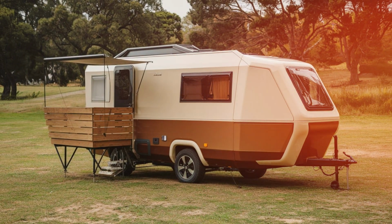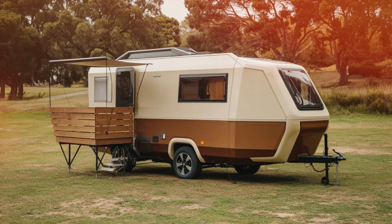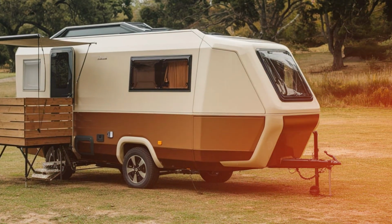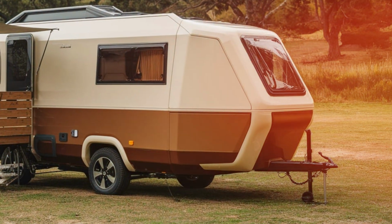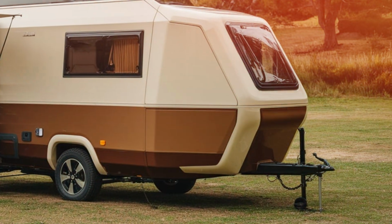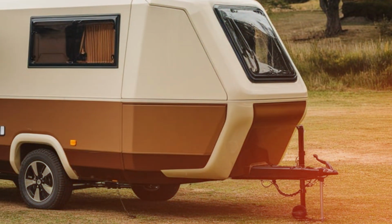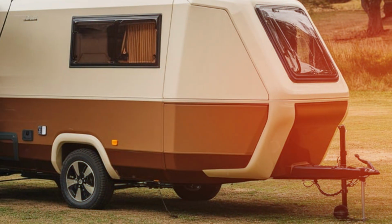Once you step inside, the feeling of luxury hits instantly. The interior is a masterclass in modern design, blending minimalist aesthetics with warm, inviting touches. Premium wood veneers, soft ambient lighting, and buttery leather seating create an atmosphere that's both elegant and cozy. The centerpiece is the modular living space. During the day, it's an open lounge with a hidden pop-up workstation, perfect for remote workers or digital nomads. At night, it transforms effortlessly into a plush sleeping area with a memory foam mattress.